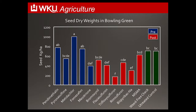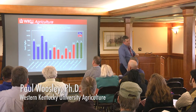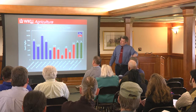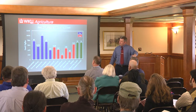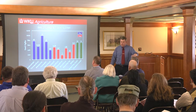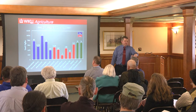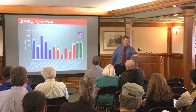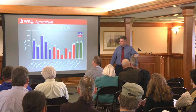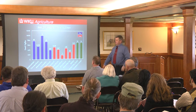Looking at the weed-free check and untreated control, we actually saw an improvement in seed production when we used the pre-emergent metallochlor. Didn't necessarily see that in Lexington, but I think what we observed, and Dr. Willen, you correct me if I'm wrong, but we think the metallochlor thinned out our plots just enough that we had fewer plants, but we had larger plants that produced more seed there in Bowling Green, and we were at a higher planting density there.